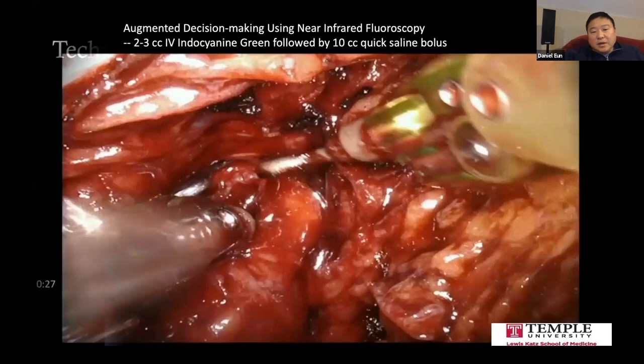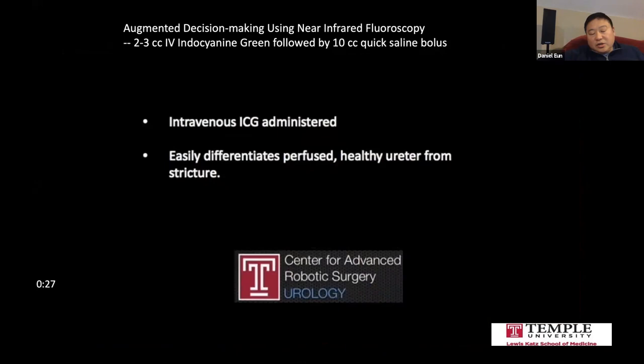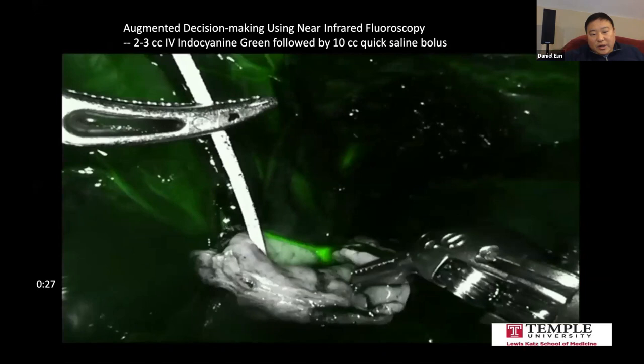And so the easiest and most basic way to describe its primary use is vascular perfusion. This is a female patient that had cervical cancer treatment, high dose radiation. And here we're reimplanting the left ureter back onto the bladder, but this is onto a radiated field.